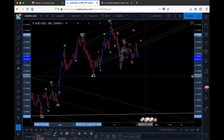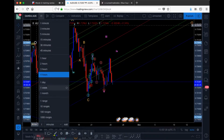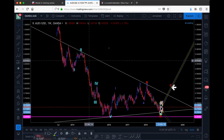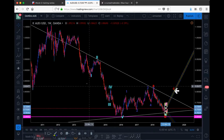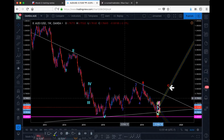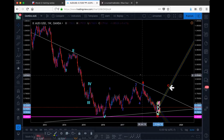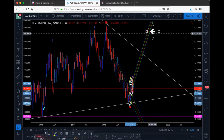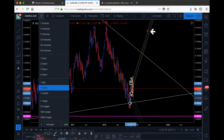Perfect. All right. So I usually try to start from a huge time frame just so I know where we are. So this is the weekly chart. Wow. We have a 1, 2, big 3, 4, 5, and then I think we're in an ABC now. So I just broke this one up, but this is the A, this is the B, and currently I'm hoping we're in a C that goes way up to like 0.8 for AUD.